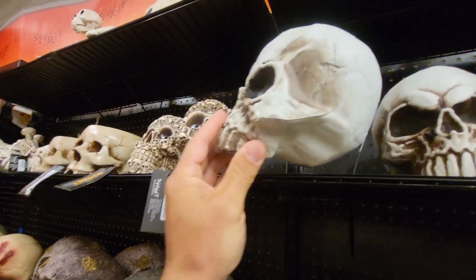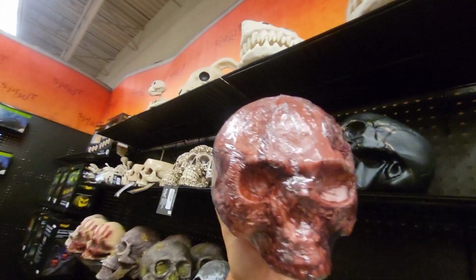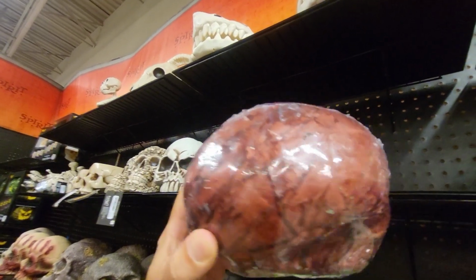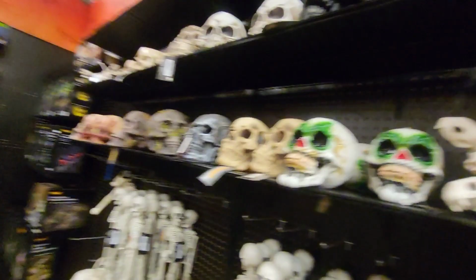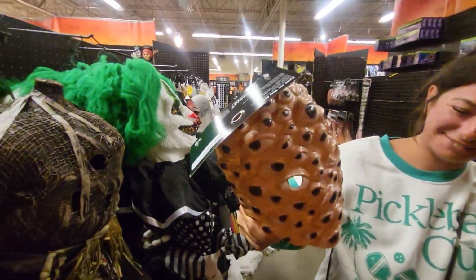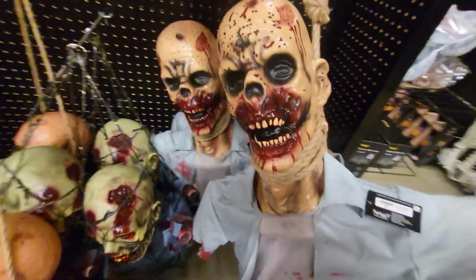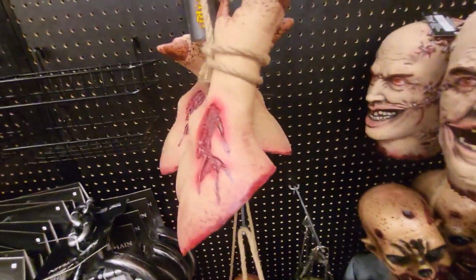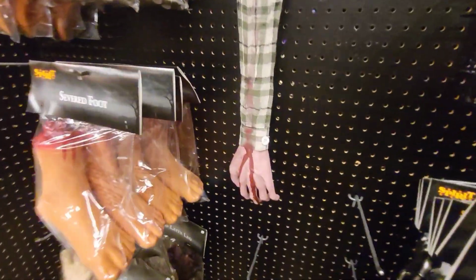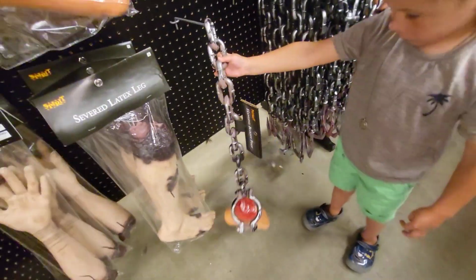We got pretty much a regular skeleton, black skull, skeleton head there. Straight, realistically bloody skull. Oh! Whoa! What is that, ice? Eyeball mask. Oh, that's really nasty. Look at this. Oh man, bad day right there. We got pig hoofs, regular bloody arm, hand, bloody hands. Look at this. This guy's got his foot still caught in there. Heavens of death. Oh my gosh.